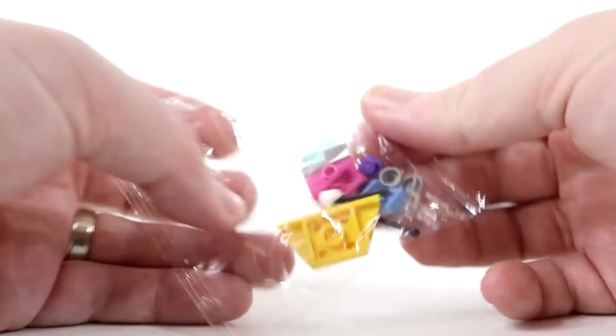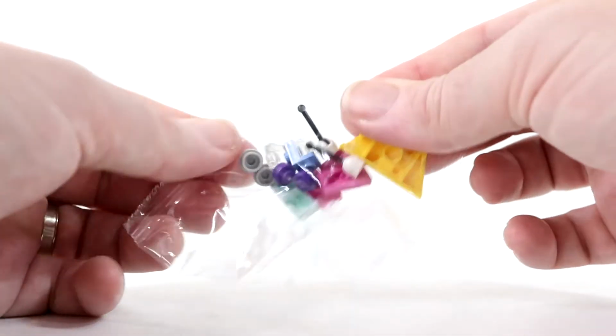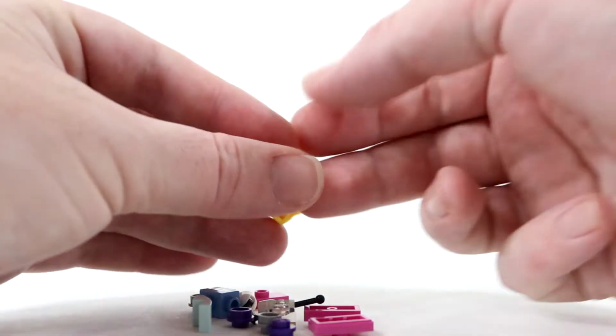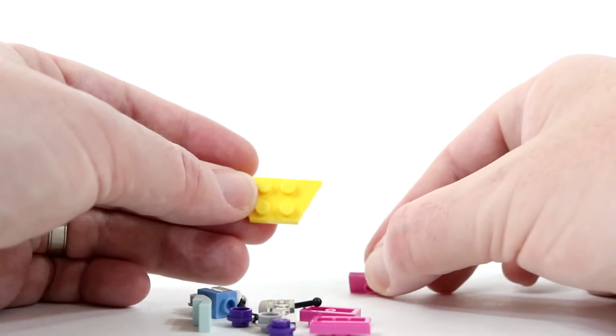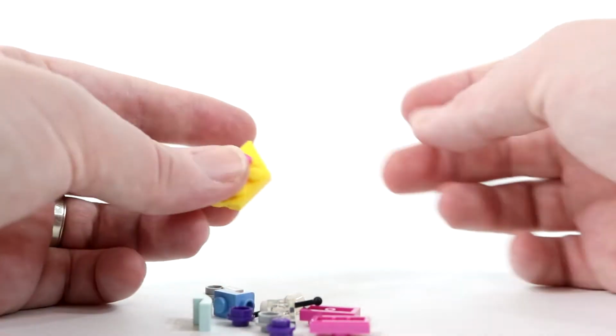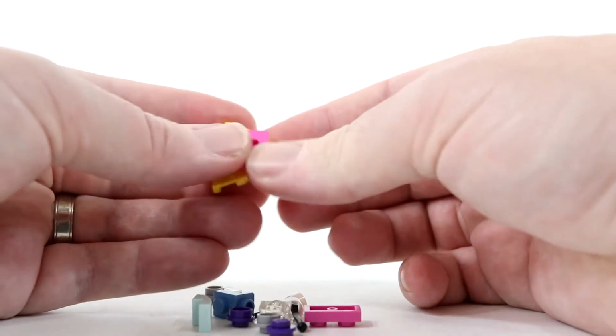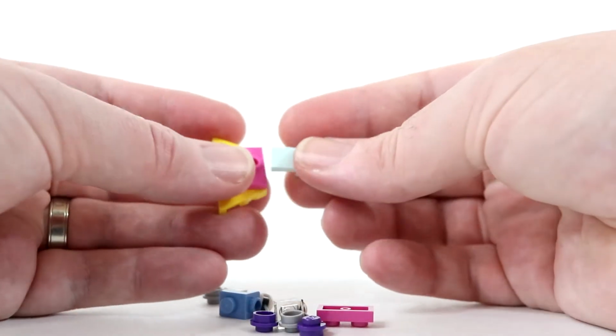So we'll open this up here. We've got two little miniature builds that we're going to assemble. One looks like a jet plane to me. Does it have a propeller? I don't think it has a propeller. Let's see here. We'll put these pieces on. And so this is just a little plane.